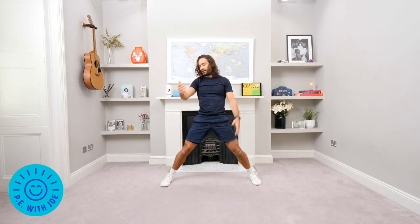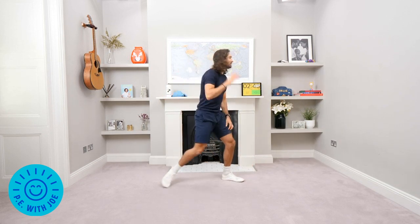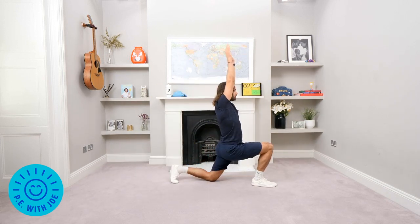I can't see anything! My hair, this is the longest my hair has ever been. It's ridiculous.